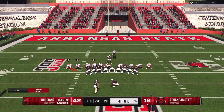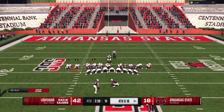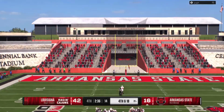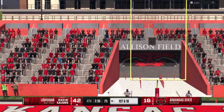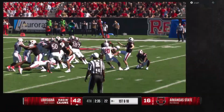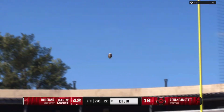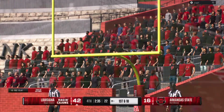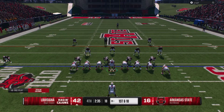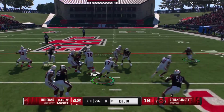So here comes the field goal unit once again. They've already kicked 3 tonight. No good. And I guess they wanted to draw a little closer. Instead, they're still way, way behind. Louisiana has it back, and the Raging Cajun offense headed to the field. They missed an opportunity to extend this lead the last time they had it, Jesse.